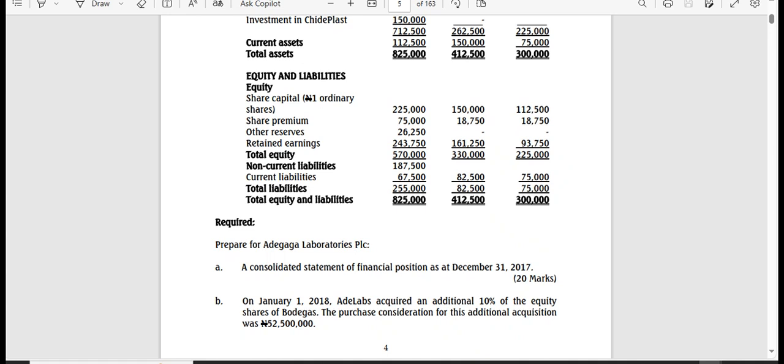Now it's buying the remaining 10%. So we have one subsidiary, then one parent, and then a joint venture. Chid Plast is supposed to be a joint venture, and then Bodegas is supposed to be a subsidiary. Now, my question is this. The question says that we should prepare Adegaga Laboratories PLC financial statement.